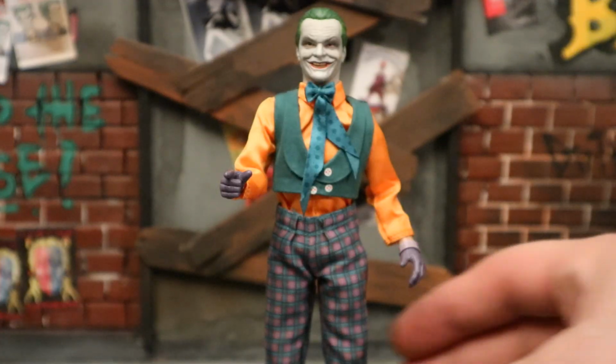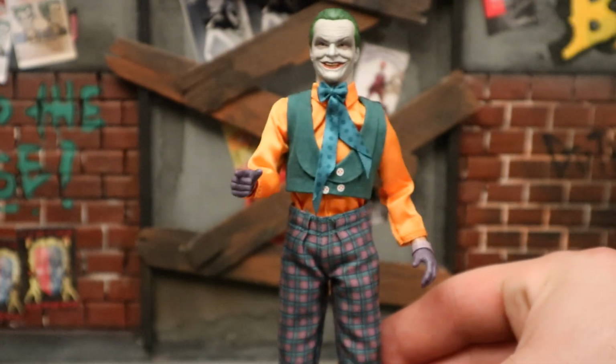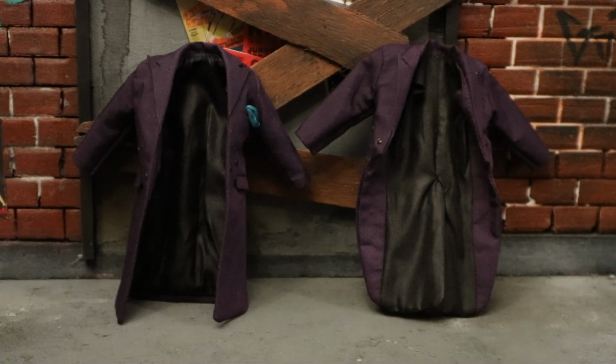Here he is with his pointing hand, pointing a finger, and his final right hand. This is a gripping hand with a really small grip, probably for his cane. Now let's look at his 2 different suit jackets. They're both purple.